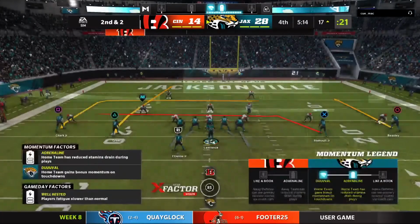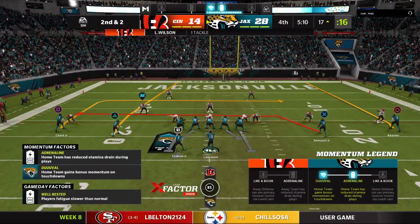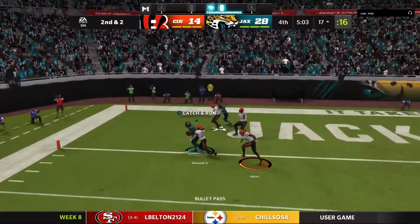He'll look for Crowder to go up and get it. Run the ball in this situation, Brandon, but with this lead, they're electing to throw the football. Slants, quick outs, things that they consider safe.